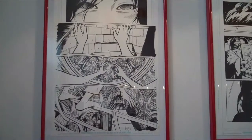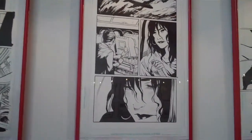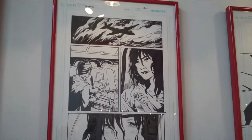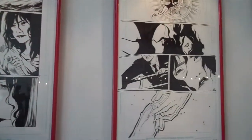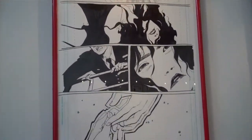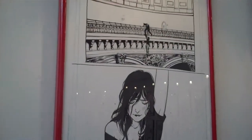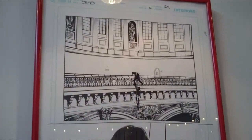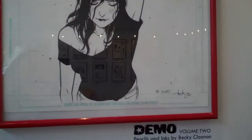Demo 2 is a sequel to the original series Demo, written by Brian Wood and drawn by Becky Cloonan. This is a 6-issue follow-up, and one of the highlights and one of the distinctive styles of this book is the fact that Becky changes her art for every single issue. Each issue is a standalone story, and Becky's art reflects the mood and the tone of each one.